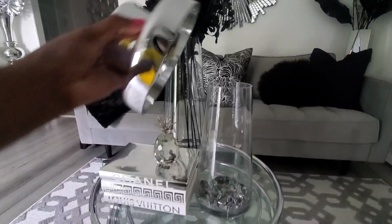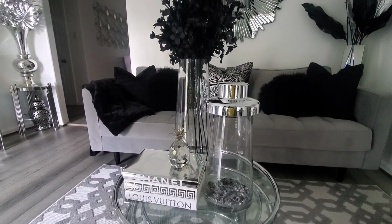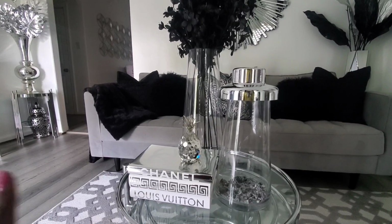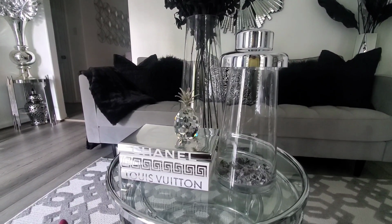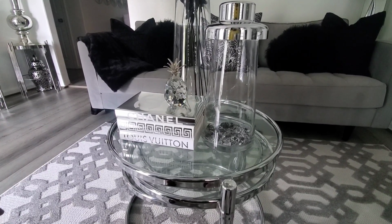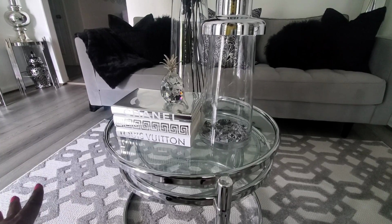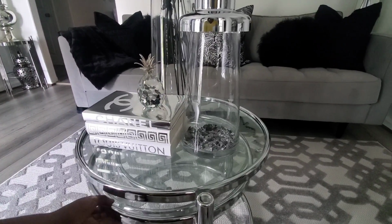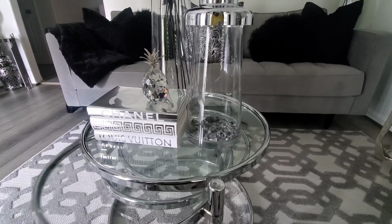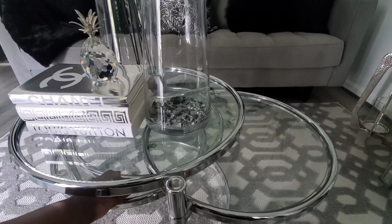And you can also flip this way if you want. That's cute too. Again, my decorative books came from Stage My Nest. My coffee table is super, super cute. Love this coffee table. Many people say they saw this back in the 80s or something. But I love this coffee table because you can expand it. It has 4 shelves, you can expand it out.